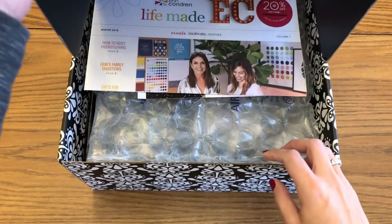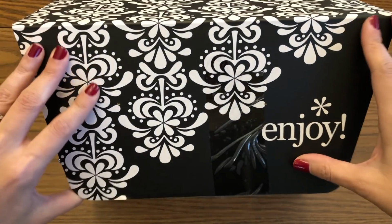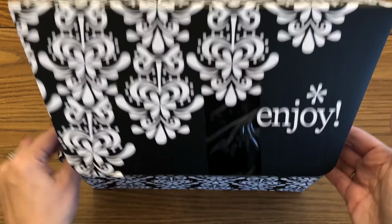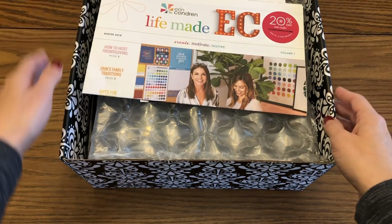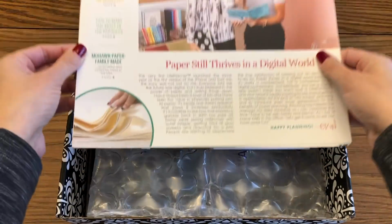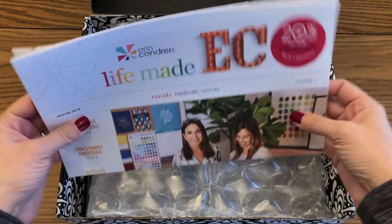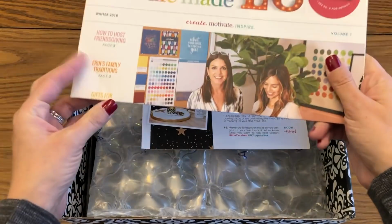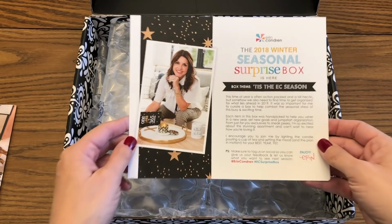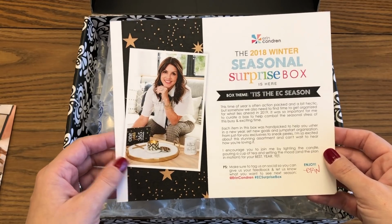So let's see. The other thing about this box, I know they always say the boxes are reversible and reusable. This would be a great box to use for gifting. It's nice and big. Okay, so you have the Life Made EC newsletter, which has been shipping out. I don't know if they're going to do this annually or how frequently, but it's really cool. It talks about the new products and stuff. I won't flip it over, but it looks like the theme is 'Tis the EC Season.